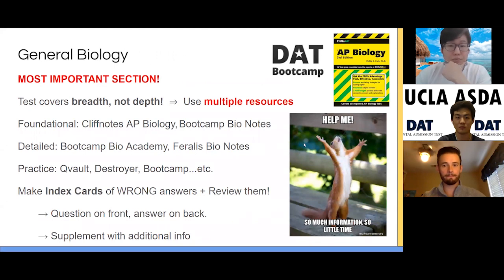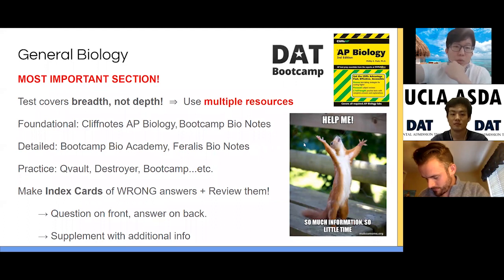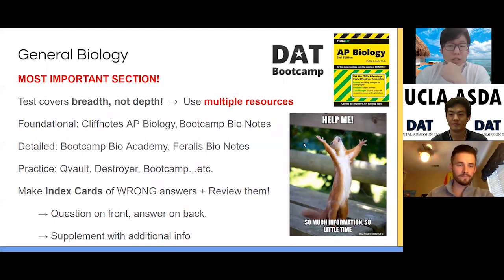Okay, and next slide. Okay, so now more specifically, how to study each section. So general biology, in my opinion, is probably the most important section. You'll be learning a lot of life sciences and biology in dental school, right? So if I had to rank all the sections, Gen Bio is probably number 1, and maybe reading comp would be number 2. The general theme when you study this section is to cover as many topics as possible rather than going too deep into each topic, because the DAT is not a really difficult test, but it does cover a lot of information.